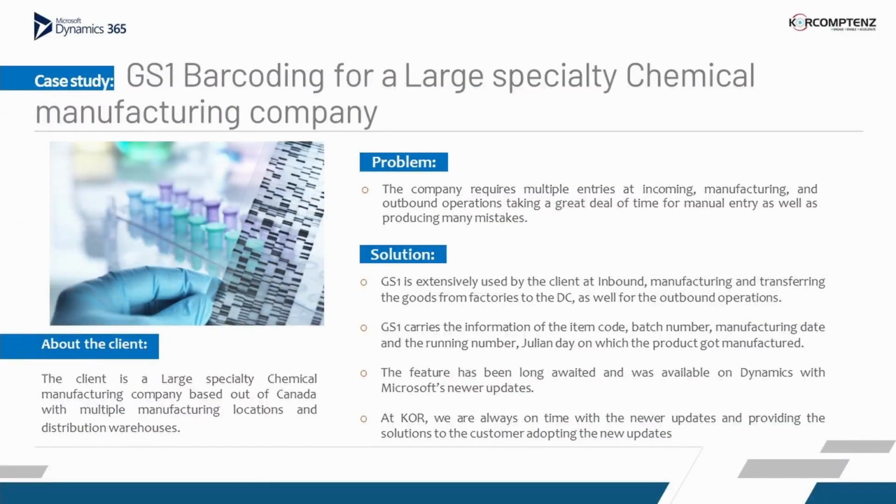The second case is where Core is in the process of implementing GS1 barcode for a large process manufacturing company. The company has significant data entry requirements such as item code, batch number, manufacturing date, and the running number during PO receiving, report as finished, as well as outbound operations. Core and the customer recognize the requirement together and endeavor to be one of the first companies to implement this newly released functionality. This is something that you can expect from Core.